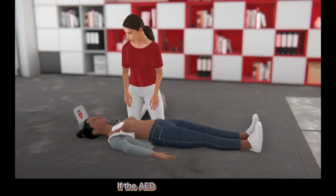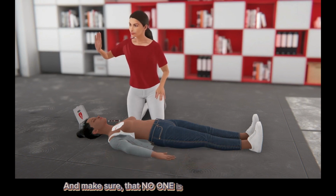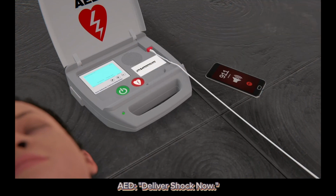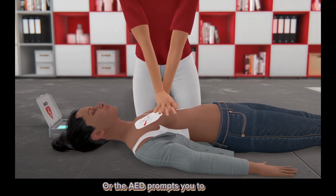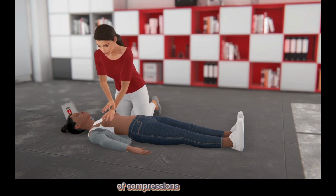If the AED advises a shock, deliver a shock. Loudly state "clear" and make sure that no one is touching the person. Push the shock button. Deliver shock now. Shock delivered. Immediately resume hands-only CPR until help arrives or the AED prompts you to pause. You will likely need to repeat several cycles of compressions and shocks.